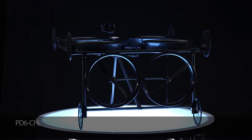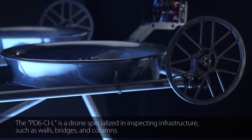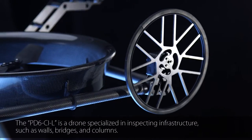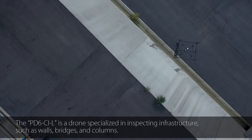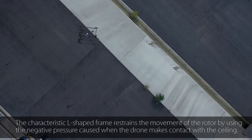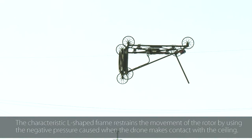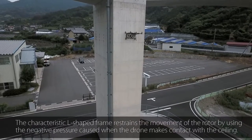PD-6 CIL. The PD-6 CIL is a drone specialized in inspecting infrastructure such as walls, bridges, and columns. The characteristic L-shaped frame restrains the movement of the rotor by using the negative pressure caused when the drone makes contact with the ceiling.